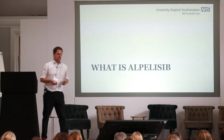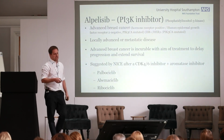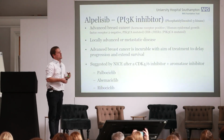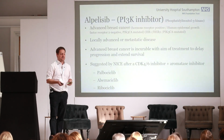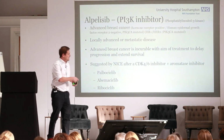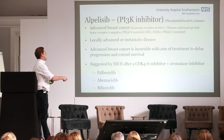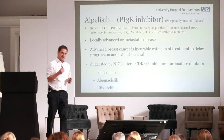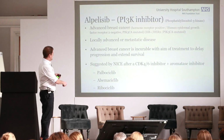So what is Alpelisib, first of all? It's a medicine that's used to treat breast cancer. It's a phosphatidylinositol 3 kinase inhibitor, which is basically an enzyme inhibitor that works in a pathway within the cells. The easiest way to think about it is it helps disrupt the energy pathways within the cells, and that energy pathway is linked to glucose metabolism. So it's used in hormone receptor positive, HER2 negative, and importantly, PIK3 mutated type of cancer. It can be used in locally advanced or metastatic disease, and the aim is really to delay progression and extend survival. It is not to cure, and that's important, and we need to keep that in mind when we talk through this. We use it on top of an aromatase inhibitor plus previous one of these 3 medicines.